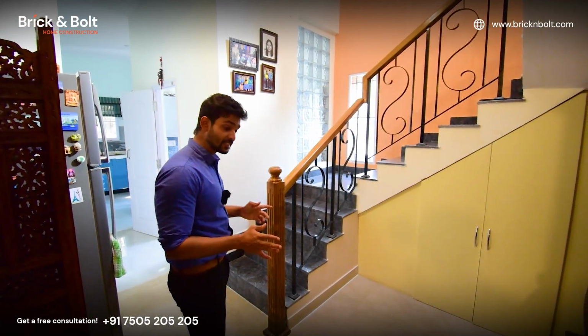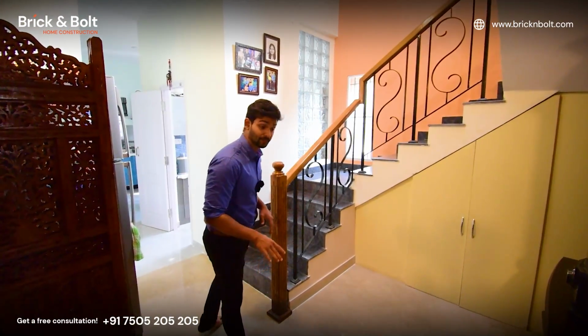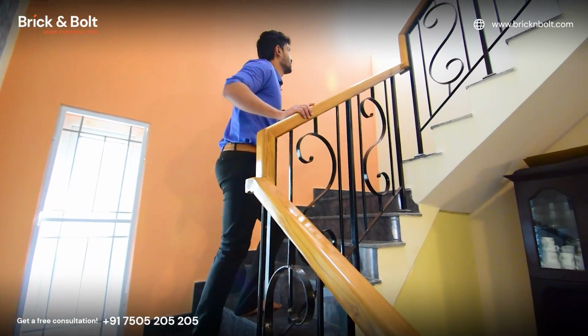Before we get to the first floor, it's noteworthy to mention that the ground floor uses Italian marble for flooring. Hage hogta we see granite steps and you can notice teak wood with melamine finish.